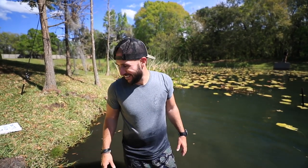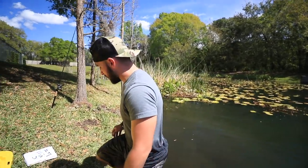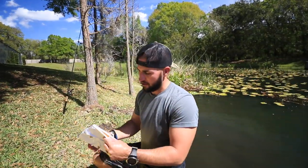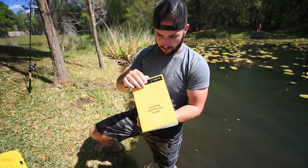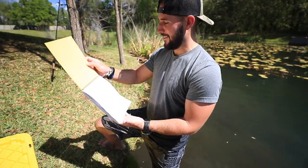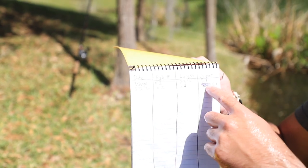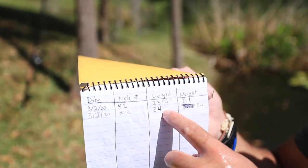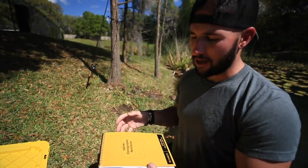I'm soaked. I've been chilling with the fish in the water. Golly, man. Also, in the midst of it, our sacred scientific research got a little moist here. So, actually, the cover might have protected. Oh! The cover protected our notes. So we got our two fish here. Both tied at 8-1, which is very strange. This one was half an inch longer than this, but much bigger belly. So let me know in the comments what you guys think.